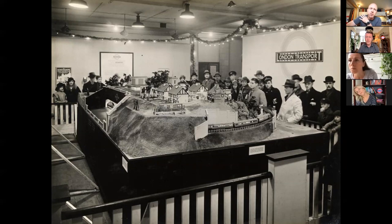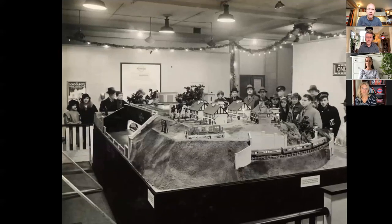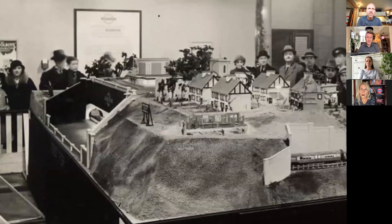This is displaying the model maker Bassett-Lowke's models. And you can see they've got quite a sizable layout there. Do you notice, just have a look at the station. Oh, yeah. Look at that.